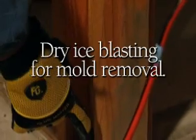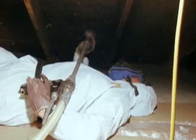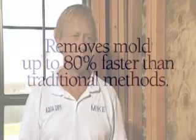Mold is a type of fungi that we find everywhere, but unfortunately once it gets inside of our homes, it creates health hazards. One of our biggest challenges with mold remediation is getting into tight spots. We're required to physically remove the mold from the structure. Traditionally we use sanding, wire brushing, or other abrasive methods.